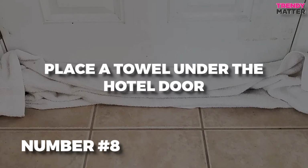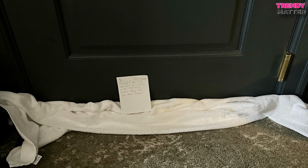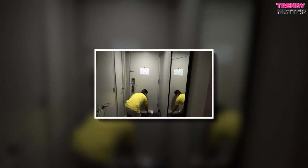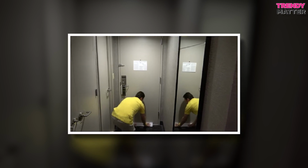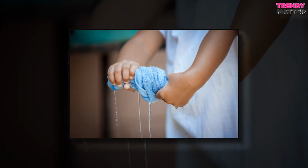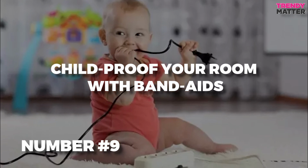8. Place a towel under the hotel door. The towel under the door hack. If you desire extra privacy or want to block out light in your hotel room, try placing a damp towel along the gap under the door. This simple trick can help reduce noise, light, and even odors from the hallway, creating a more peaceful and restful environment for your stay. Just be sure not to soak the towel excessively to prevent water damage to the floor or carpet.